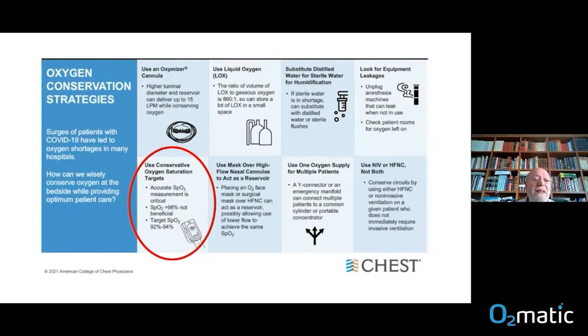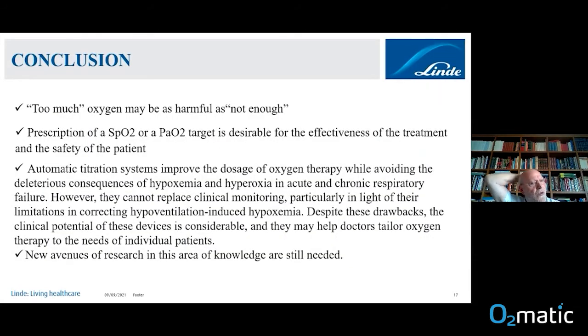This is very important, as the surge of patients with COVID-19 has led to oxygen shortages in many hospitals. The American College of Chest Physicians recommends implementing oxygen conservation strategies at local level. Among the strategies they recommend, the use of conservative oxygen saturation targets is one, and the target of saturation that they recommend is between 90-94%. So in conclusion, too much oxygen might be as harmful as not enough.